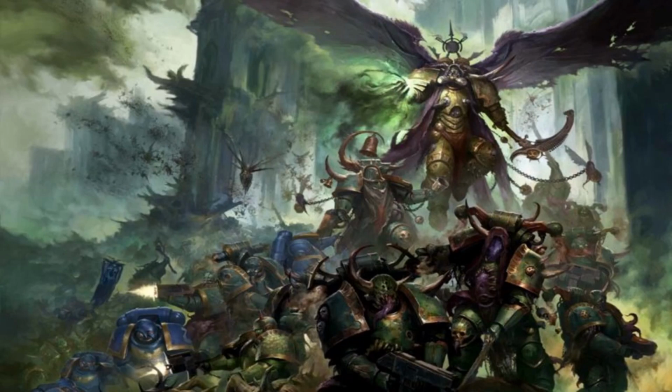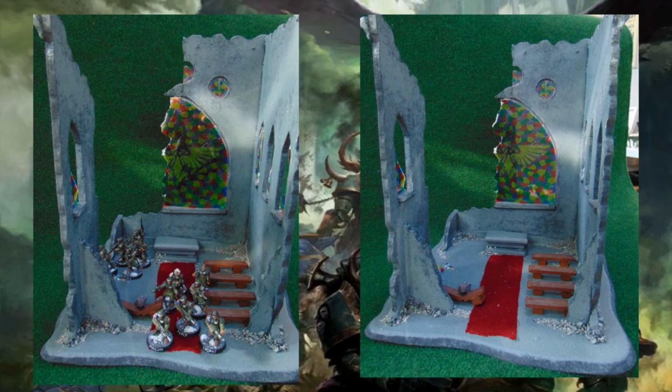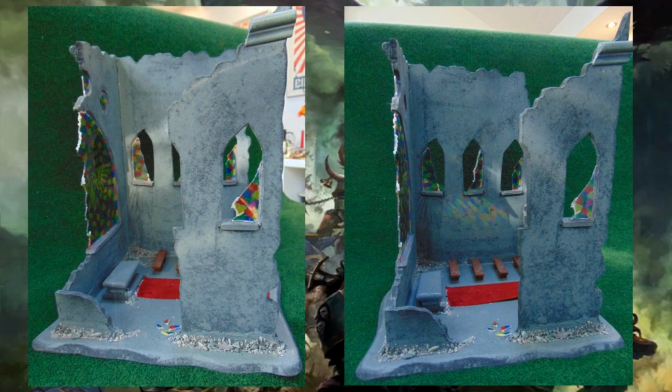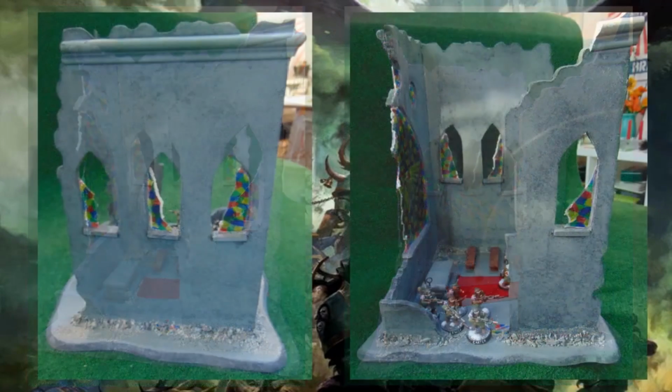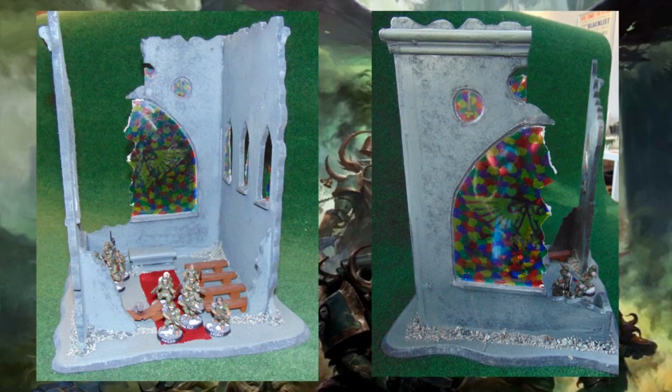Now finally on the honourable mentions is the Mystic Tome, and he's done a Gothic chapel. Now I love this piece because he's used some artwork to inspire him to make the piece of terrain, and the end result looks fantastic. You can just imagine this being on the artwork itself. A fantastic job, really well done.